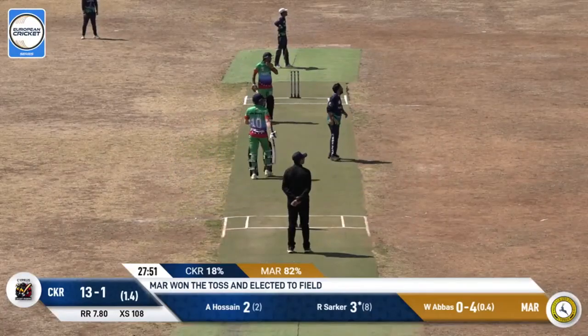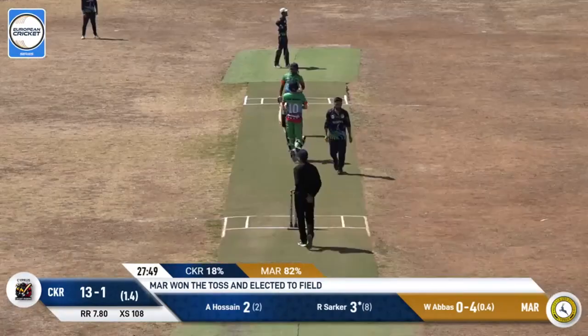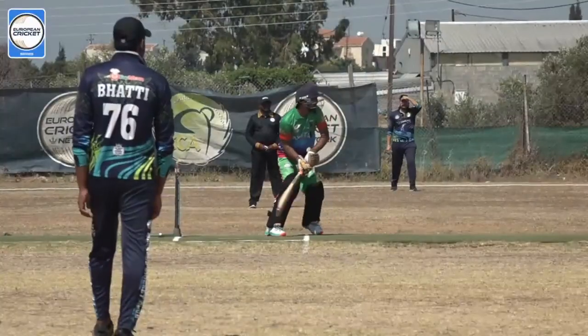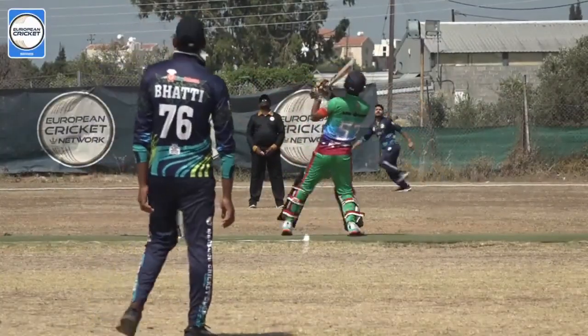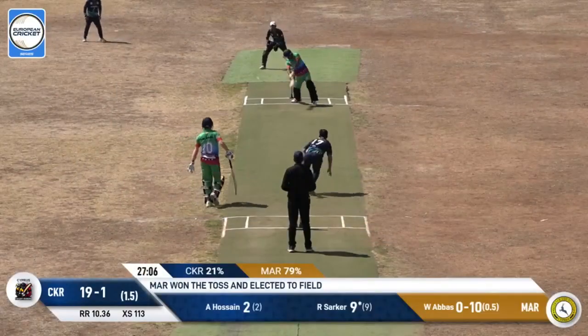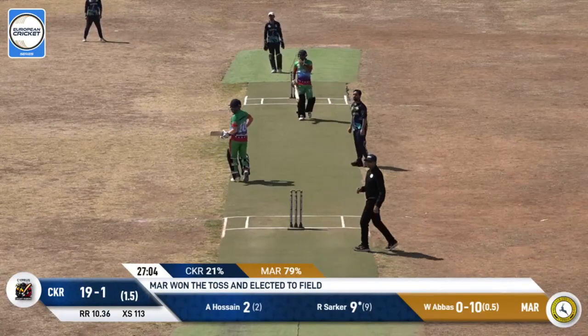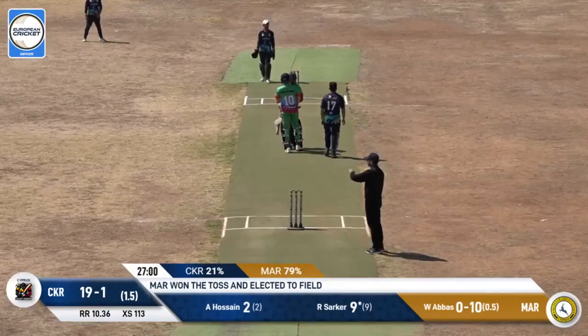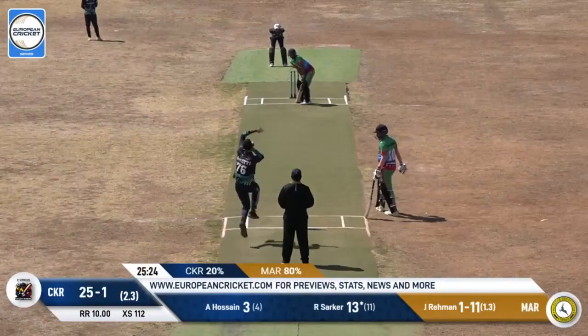Has he got a hold of this? Yes, he has. Sarkar finally goes all the way. Been trying to slog a few only this morning. And this time around, he finally connects with one. Oh, struck straight down the ground. This is coming into the commentary position. Chance for me to do a little bit of fielding as well.